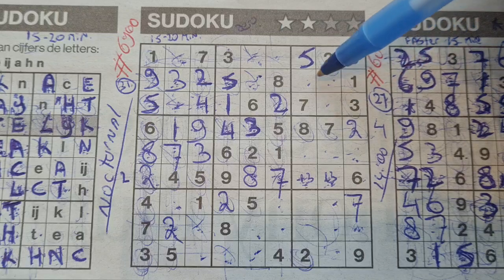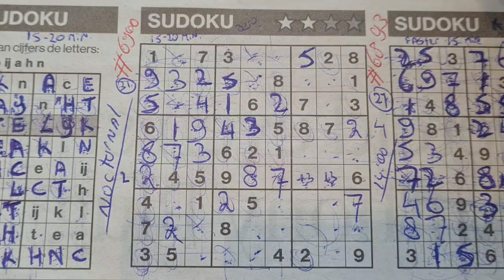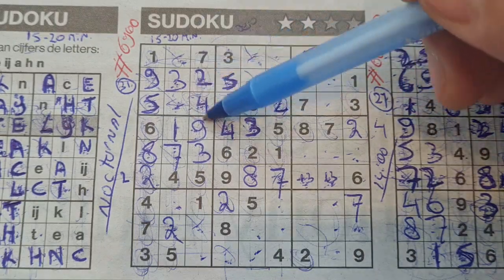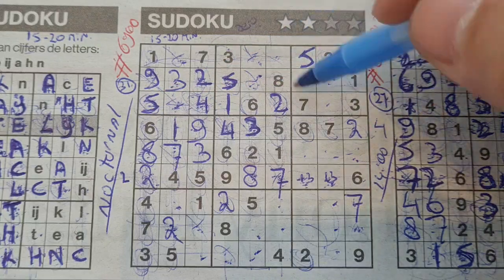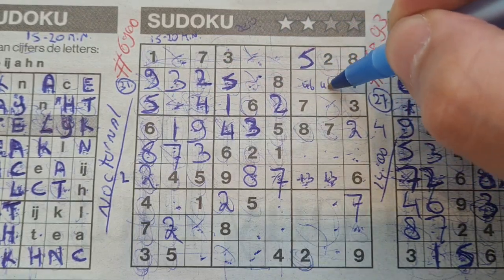3 missing numbers in this big square. One of the missing numbers is 4. Two of those missing numbers in this big square are the numbers 4 and a 6. We have a 4 and a 6 in the third row, so no 4 and a 6 in this box. 4 and a 6 goes in those two boxes as a pair.